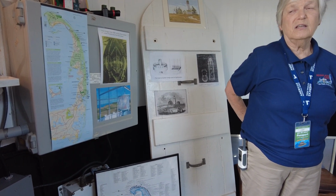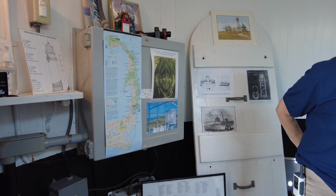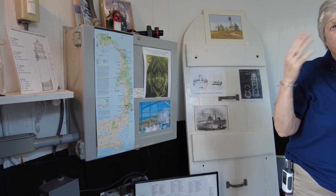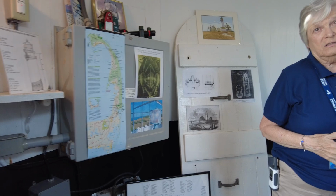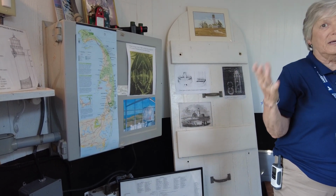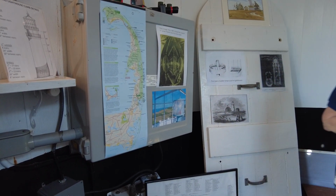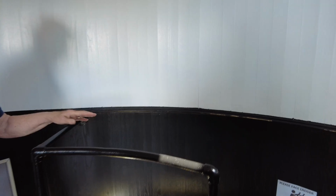Right. If it's a Coast Guard light, pretty much has gone to these because they are so energy efficient. And so for the Coast Guard, they don't have to keep running over here to do maintenance, you know? Very good that way. So this one and the next one, you still have to go down facing the stairs.